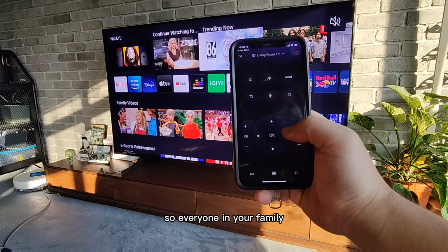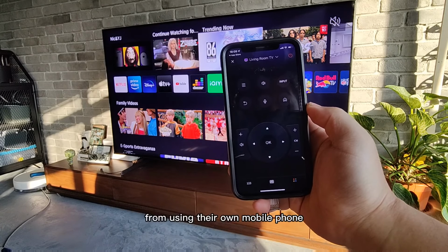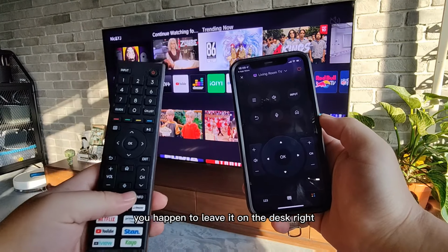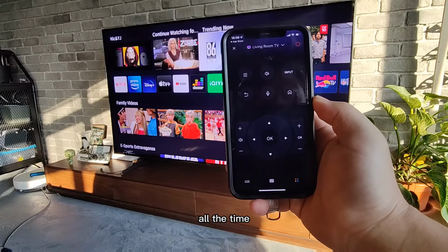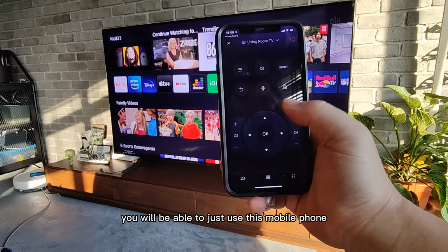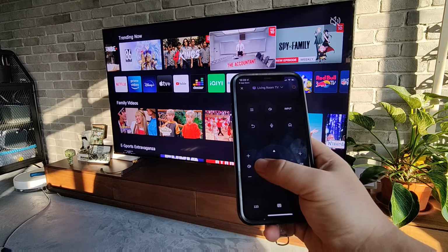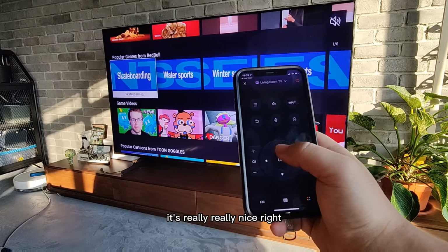So everyone in your family, so long as they have the app, they can control your TV using their own mobile phone. So let's say this controller, you happen to leave it on the desk, right? You only have your mobile phone. I'm sure everyone has their mobile phone with them all the time. You will be able to just use this mobile phone and control the TV. And there's no lag, no lag at all. It's really, really nice, right?